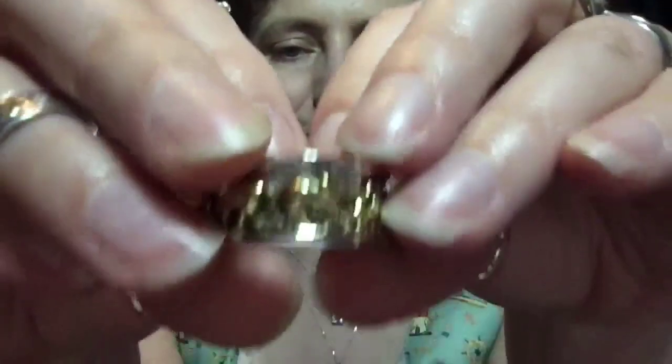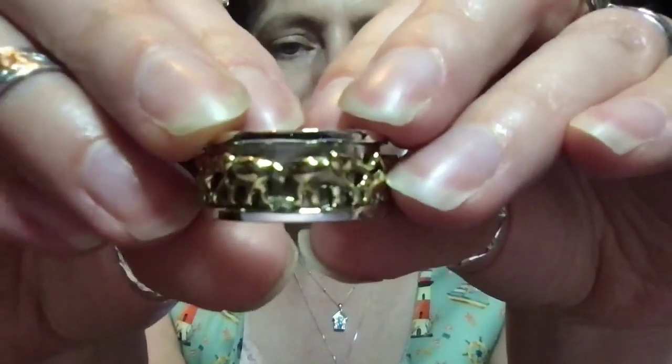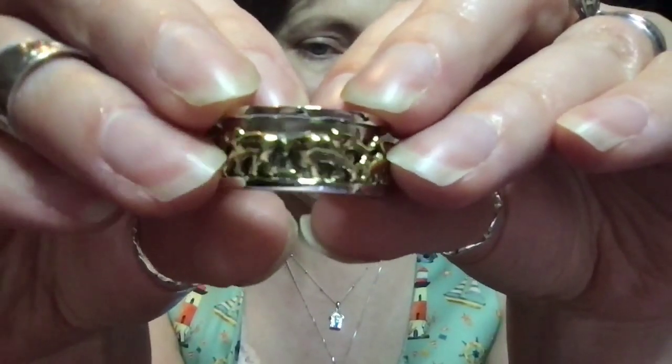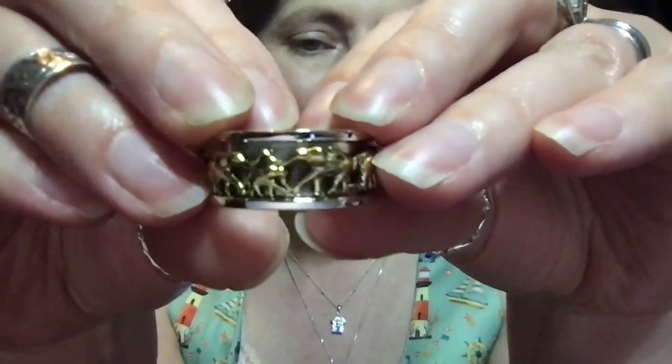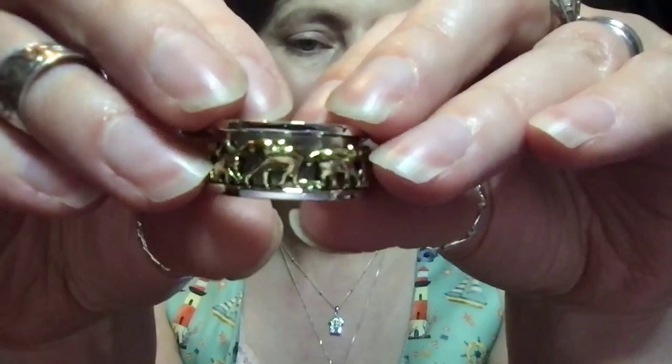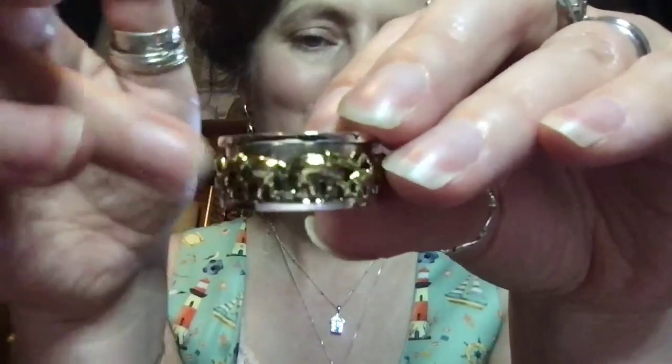Let me just bring that as close as I can so you can see that detail. So we've got the elephants on there, the baby elephants on there. Their trunks are up for good luck, and they spin just beautifully. I love those. Very excited. I was very excited to get those.